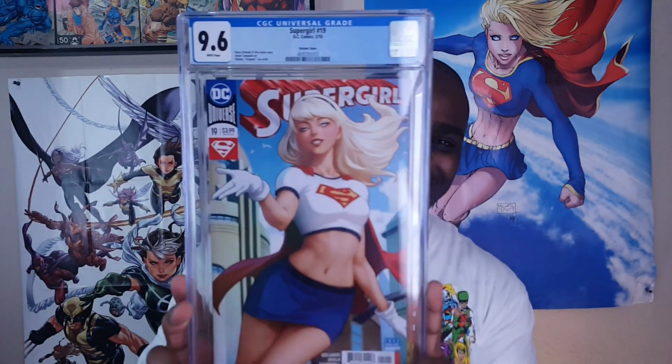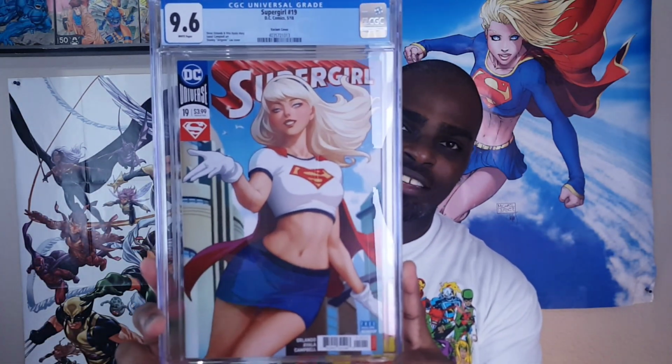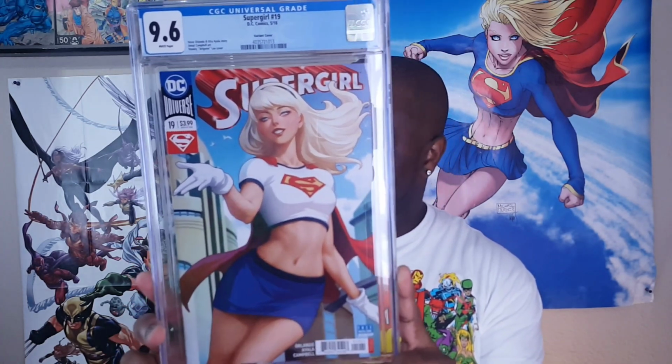And there's one other thing I've got to mention after I show this next book off. So here we go. Oh yeah, this one's gorgeous. So number 19 with the white top, blue skirt, and the headband look. This is her animated series look, as well as, did she have this in the Linda Danvers run? Was it? Yeah, it was a white skirt. And then she had the white top and the gloves. In the Justice League Unlimited cartoon, this is what she wore.